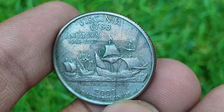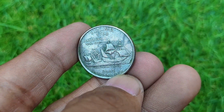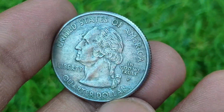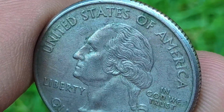What if I told you that a quarter you spent on gum this morning could be worth thousands of dollars today? I'm talking about the 2000 P Virginia State Quarter, a coin so common that over 626 million were minted, yet among them lie the rarest of errors, selling for anywhere from $1,000 to $15,000 or more. Top 7 error types and their values.